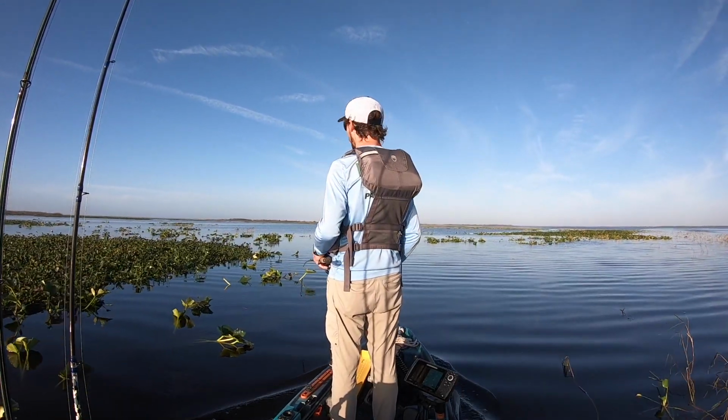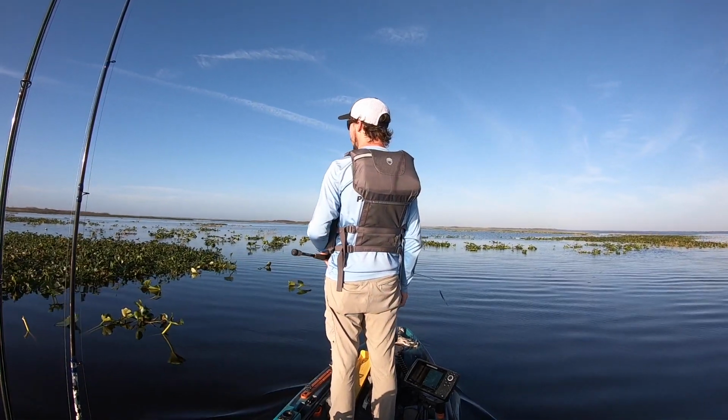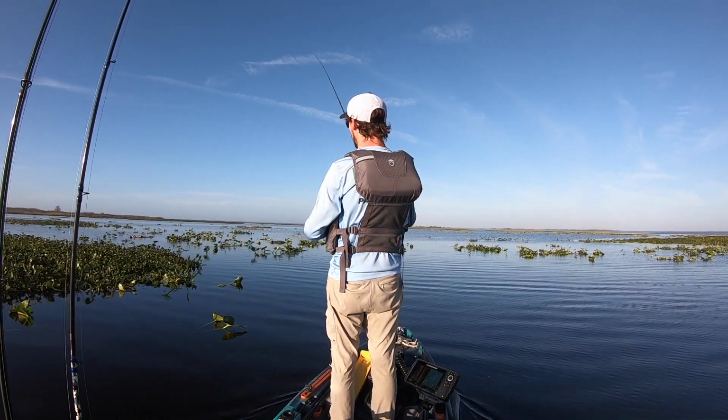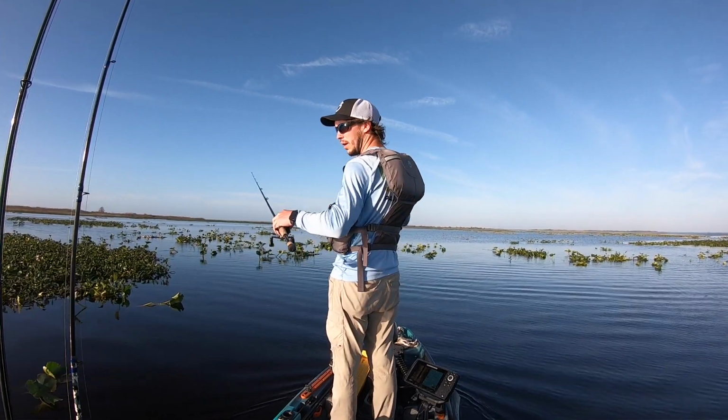Last time I went there, I went into that spot I had, caught one right off the bat. It was a nice 4 or 5 pounder. And then out of the corner of my eye, I see this bird flapping its wings.